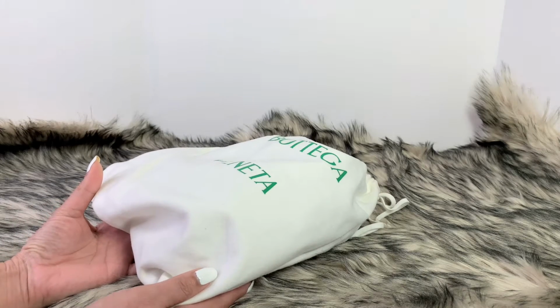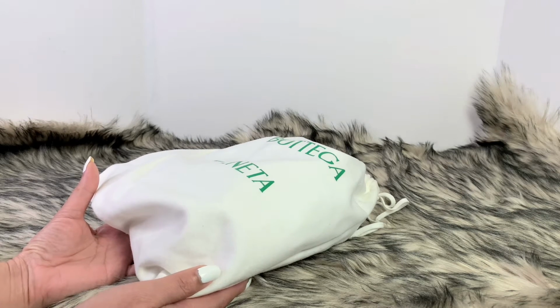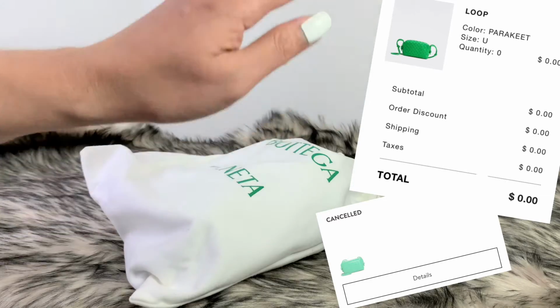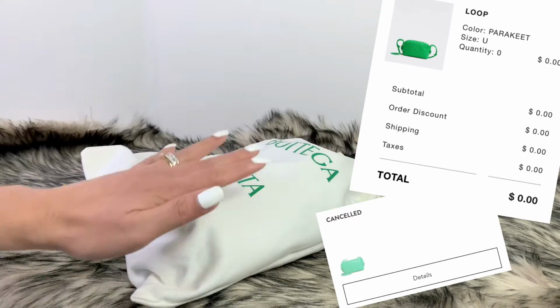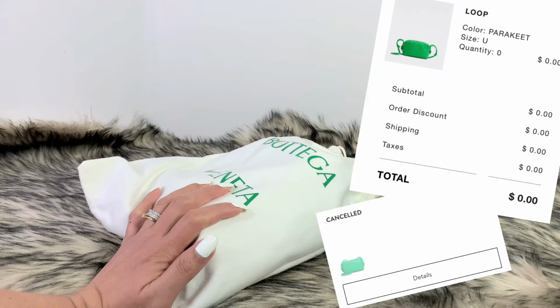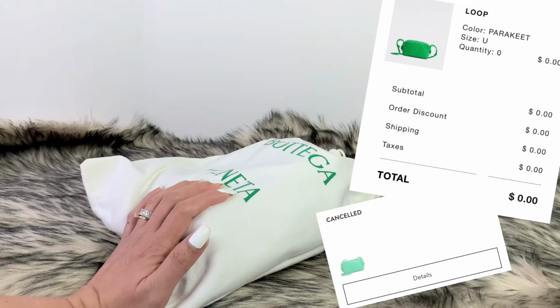It was really frustrating to finally get my hands on this piece. It's like, wow, what a relief, after going back and forth and it being canceled. So I went to the Bottega Veneta website and placed the order twice, canceled. I went to Luisa Via Roma, canceled. I also went to MyTheresa. I also went to where else?